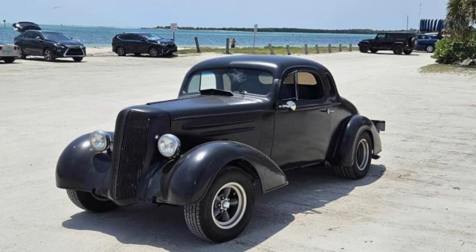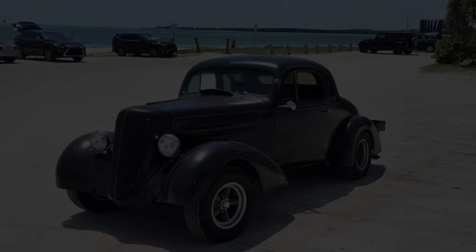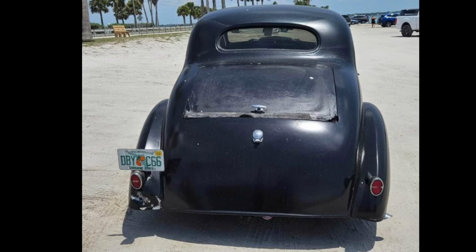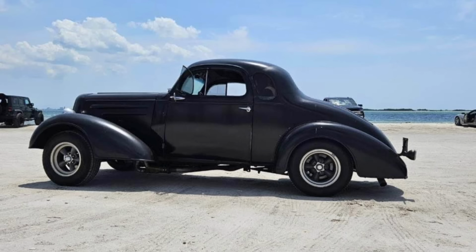Has a 1936 Chevy all-steel body. The engine's been bored 0.040 over, and it's a 350 Chevy engine attached to a rebuilt 700R automatic transmission. It has a 9-inch Ford rear axle with coilover suspension. Has rack and pinion steering.